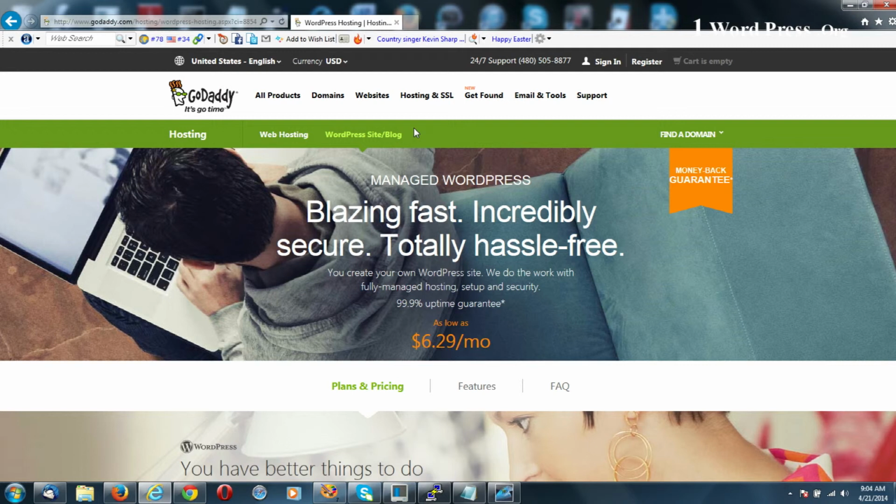So that's all you need to do is select the domain name and select the type of hosting package you want. Whether you want it hosted on a site like GoDaddy, get your own server, whatever you want to do, the choices are yours.